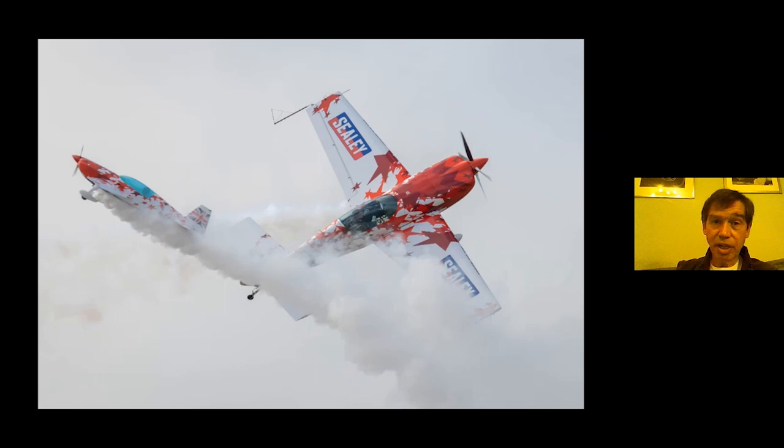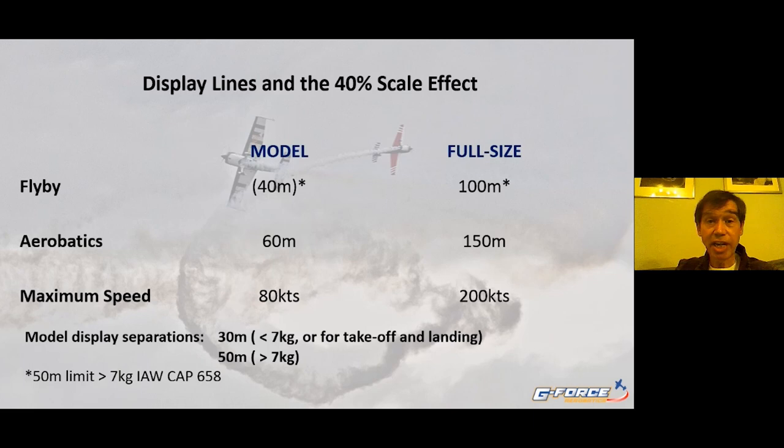So the way that we make that work is that the model is able to fly a closer display line than the full size aircraft. And from the scaling effect of the model relative to the full size, if he flies closer and I fly further away, we can, in some senses, effectively match the scale that the spectators are seeing from one to the other. And sometimes it's quite hard to tell which is the model and which is the full size aircraft.